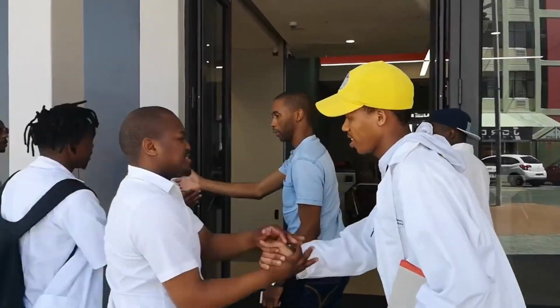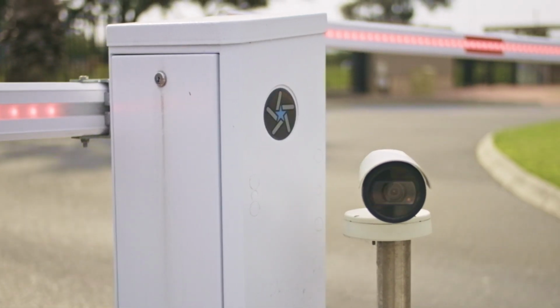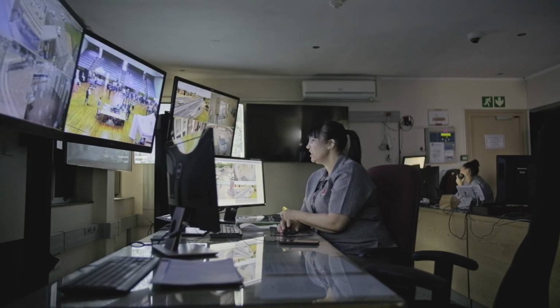We here at UWC are committed to ensuring the safety and security of our students, staff, and visitors. We pride ourselves on making use of only the best technology in order to combat crime at this university. We have therefore partnered with Access Communications to ensure we use only the best in our surveillance systems.